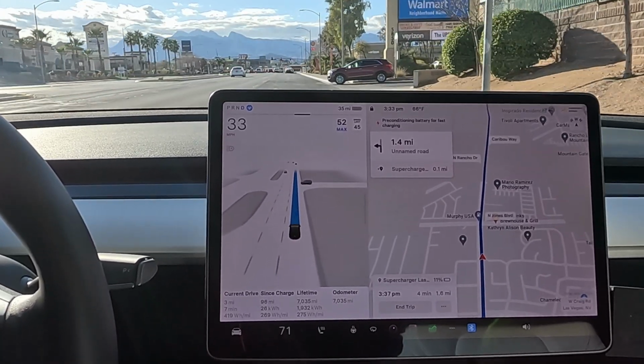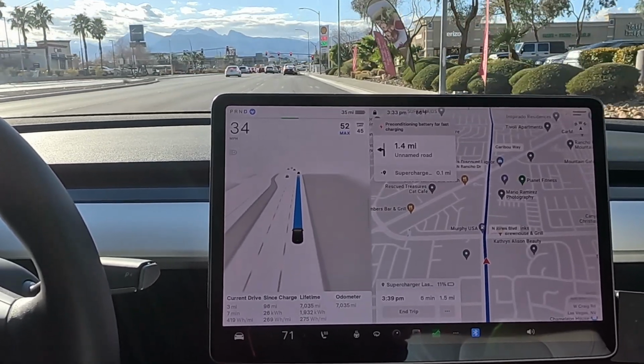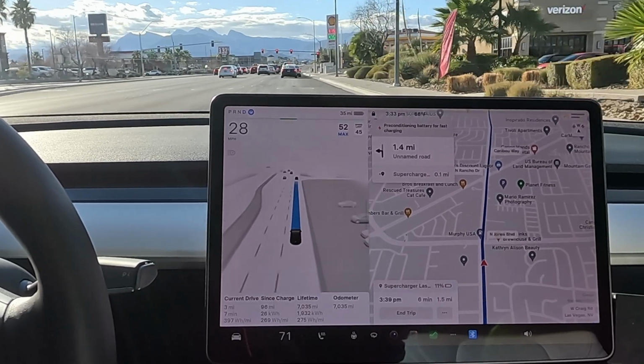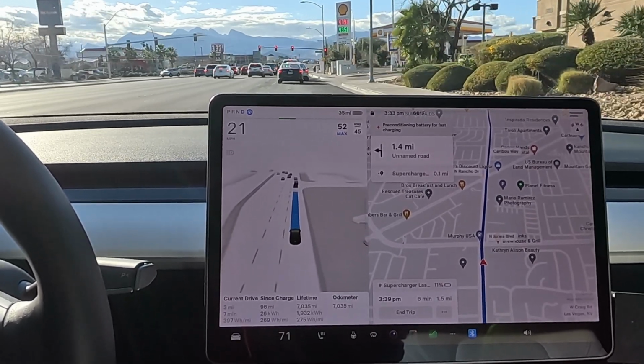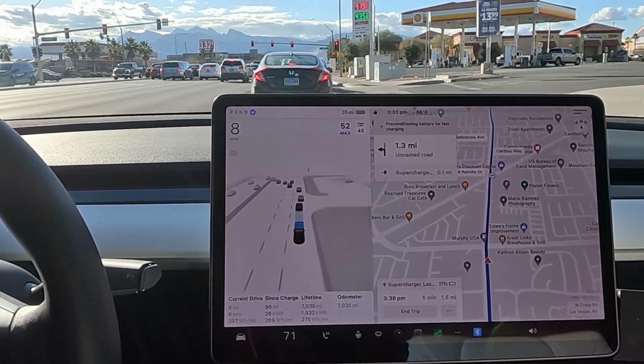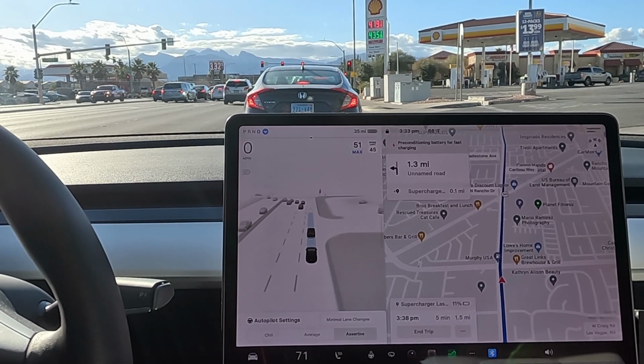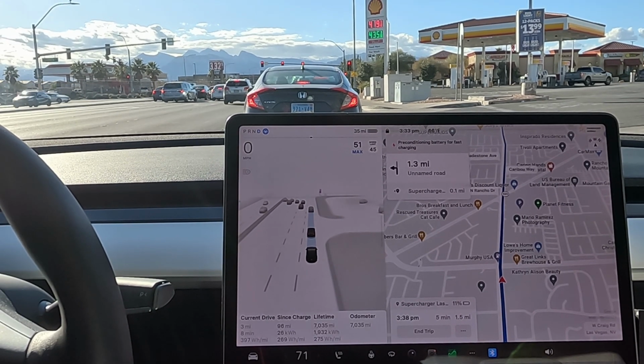All right, let's go ahead and get on the throttle. The car pulled a little bit out, which was fine, it's just Beta hesitating. I think here I'd probably get in the middle lane myself as well. We still have it on minimal lane changes, no, not minimal lane changes, assertive. So Beta will move lanes as much as it wants.